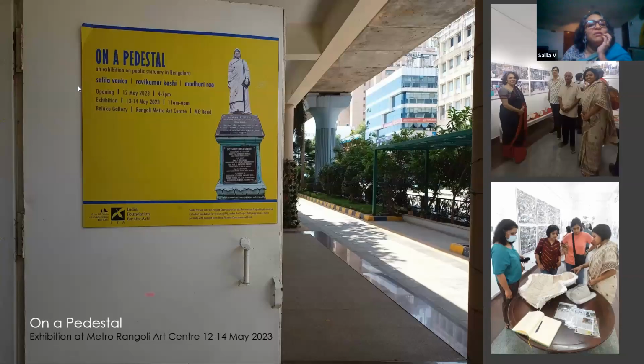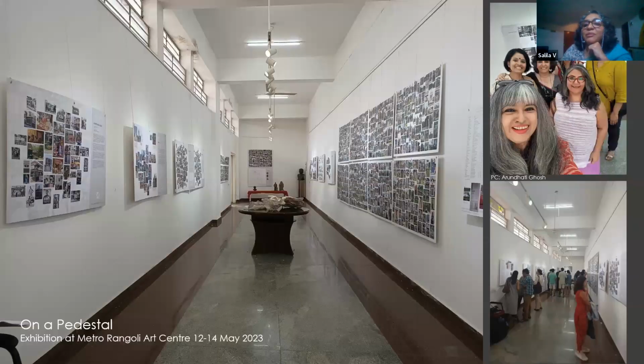So these are some images from our exhibition, which is titled On a Pedestal, and we had it between 12th and 14th of May in Rangoli Metro Arts Center. There, as I mentioned earlier, we thematized all our findings and created these various panels, and we had a fairly good response in terms of attendance, and that's of course the IFA team on top with our team. So these are some images from there.